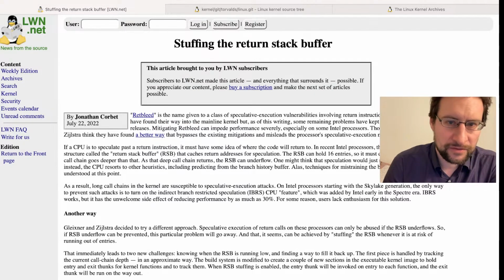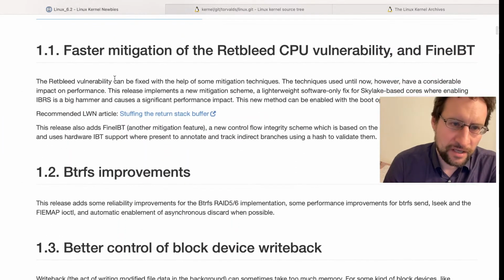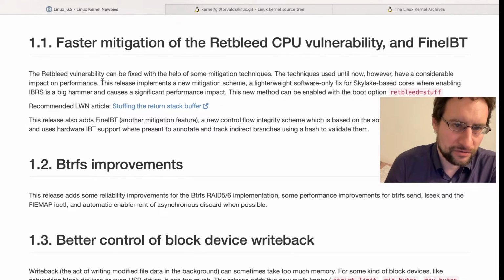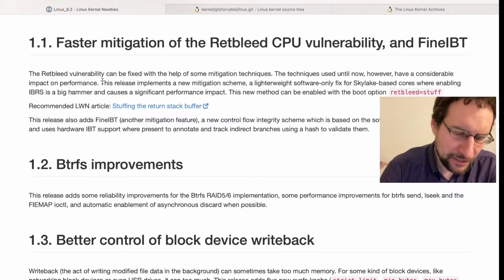But, oops, I clicked here somewhere. But as usual, it takes some months to get this upstream. So unfortunately, they list this in not necessarily the most important order, but faster mitigation, although maybe that for data centers in 90% market share. Probably Retbleed CPU vulnerability. So that is now a little bit faster mitigated, a little bit less costly.